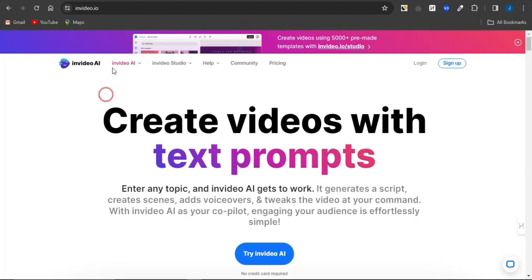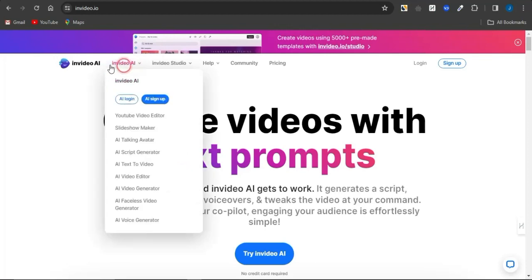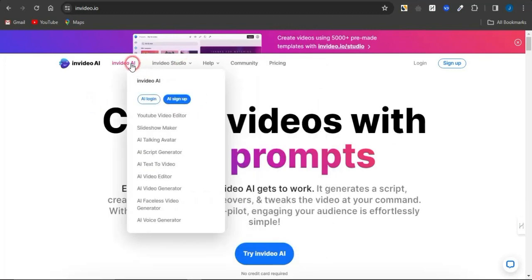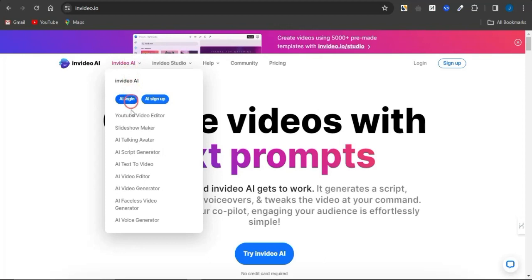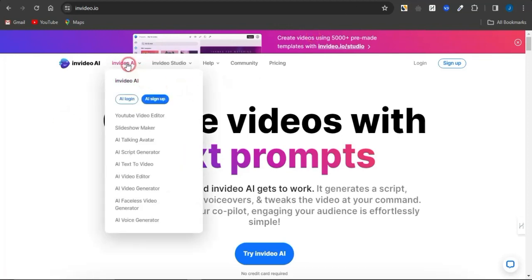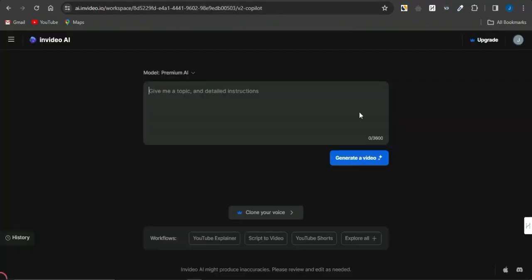You want to utilize the InVideo AI instead, because InVideo has the InVideo Studio where you could convert text to videos and do a lot of cool stuff right now, as you can see in this section. But what I want to utilize is their AI tool, where you can create YouTube video edits and do a lot of video creation right now. And if you log in or sign up for invideo.ai, which is the InVideo AI, you're going to be brought to a page such as this.